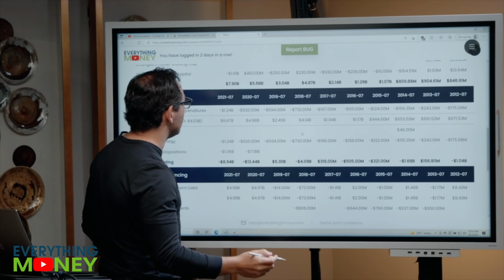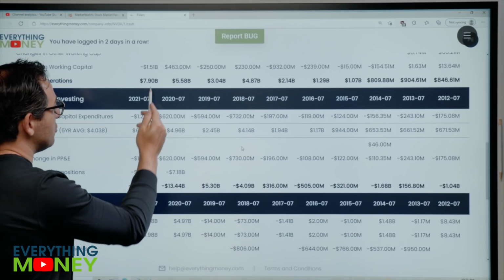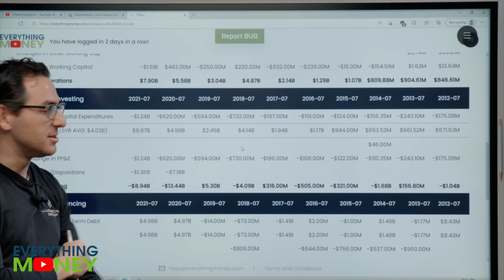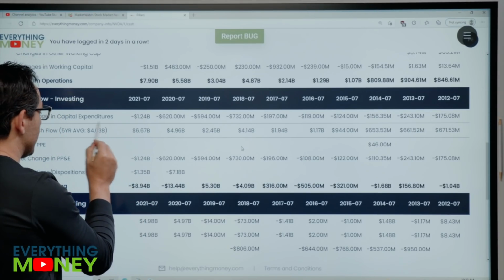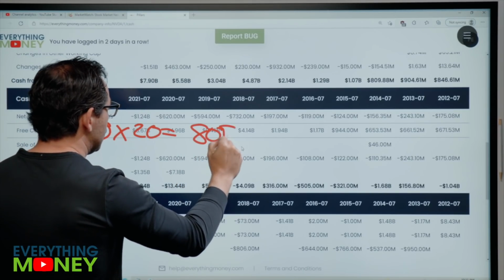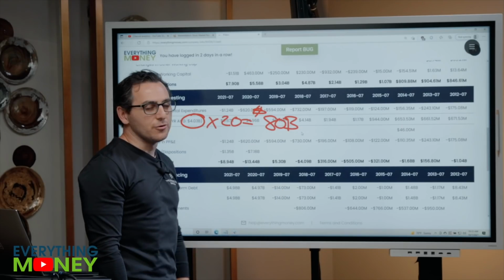And listen, I also love that the capital expenditures aren't some huge chunk. It's less than 20% of their actual cash from operations. So it's not a capital intensive business. Then what we do is to come up with a value, $4 billion, we multiply by 20 as a starting point, $80 billion value. We want to see the value of the company under that number.